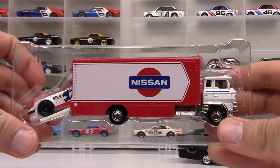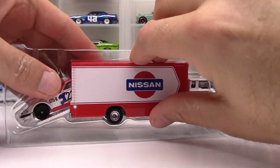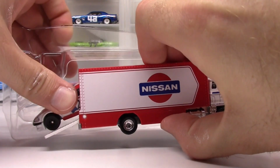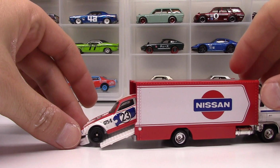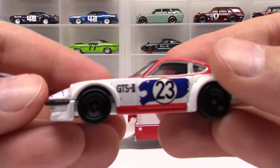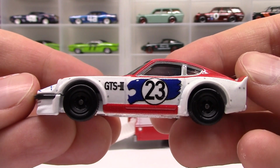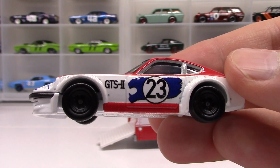All right, there she sits. Let me pull this down just a little bit, and that way we can set her on the platform here. Very excited about this Nissan Fairlady. Really excited because I know there are wheel variations to this piece, and I've got the all blacked out version, which I'm really excited about. I actually ordered this online.